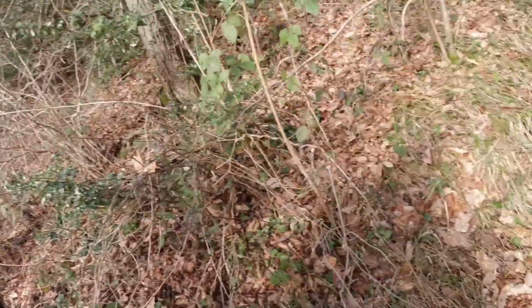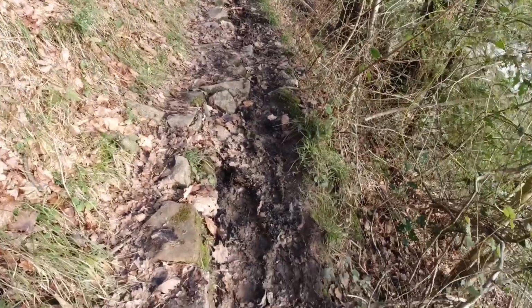So here we are again. I'll take my eyes off the camera for a bit because there's quite a slippy track we're on there. I don't want to fall in the river. I'll show you the little track now. It's quite slippery.